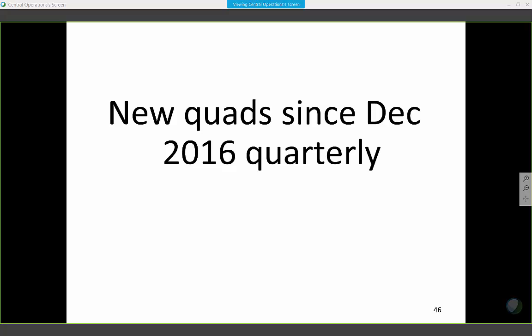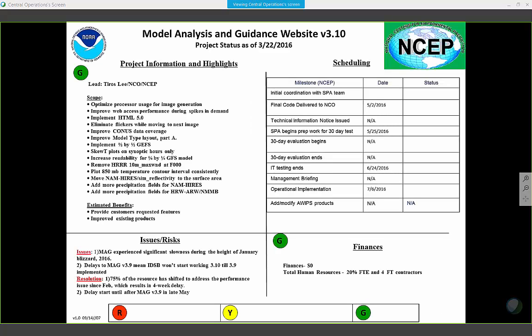I had nothing for Q1 last time. These are the new quads people gave me for this quarterly, and they end up interspersed all over the place. So this is the next version of the MAG after we get 3.9 in. Are these unscheduled, or are these Q1 of... These, like I said, fit in throughout the year. They were unscheduled. I have put them into the schedule. For this year? This year. Yeah, there's one. That's July. So this is July. This would be the next version of the MAG after we put 3.9 in.